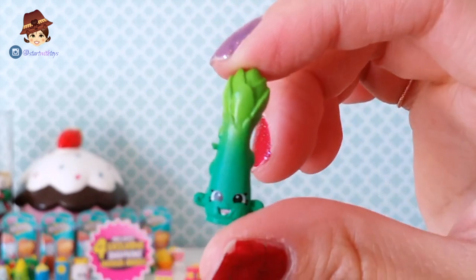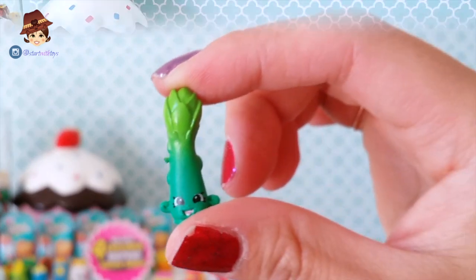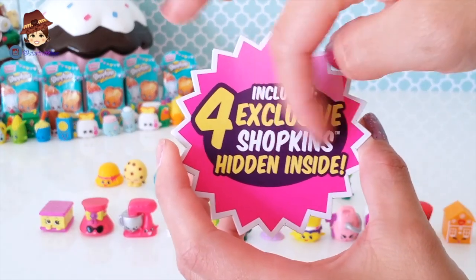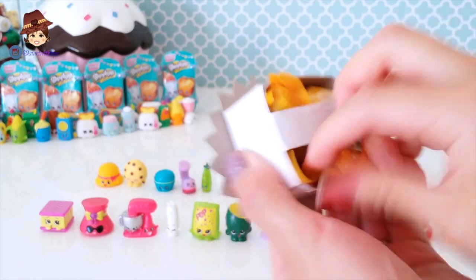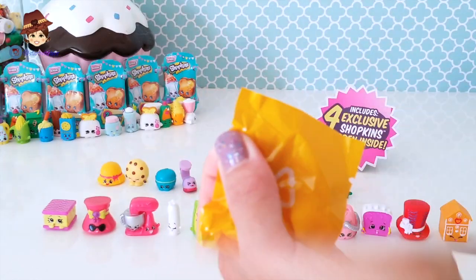And here's your chance to get a second entry if you can name all four exclusive Shopkins characters here.